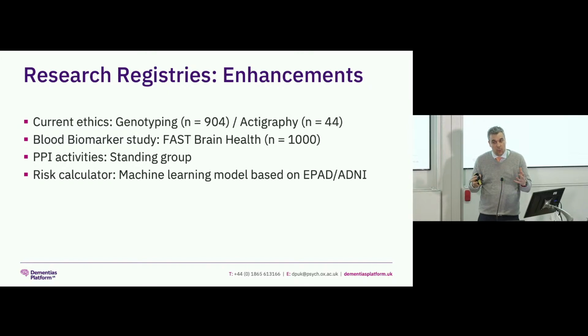And so I think when this is all completed, as John was saying, we will have the richest and most informative group of brain health research volunteers that certainly the UK has, if not worldwide, to really place the UK as the place to do this sort of research, to revolutionise dementia treatment.